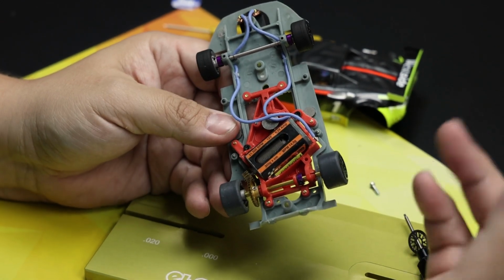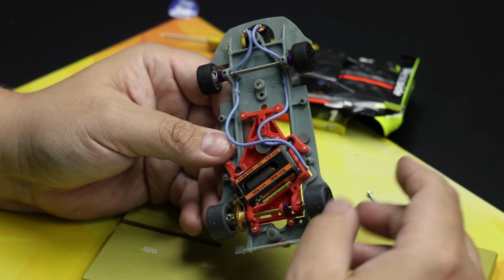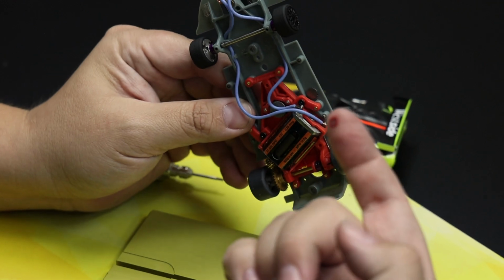But the hollow axles without the titanium from Slotting Plus, they're great. Hey, here's the dampener. There we go. This is the dampener that he was using. Gonna put that on eBay.